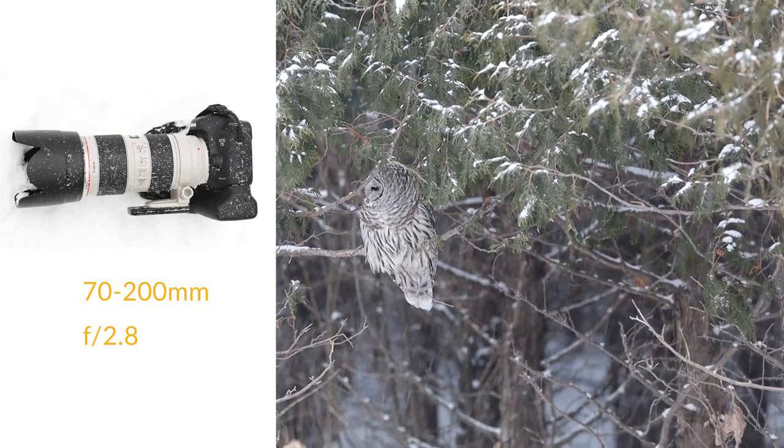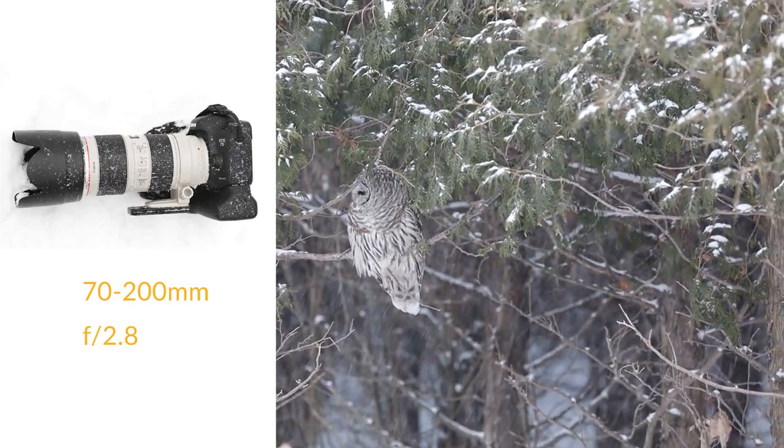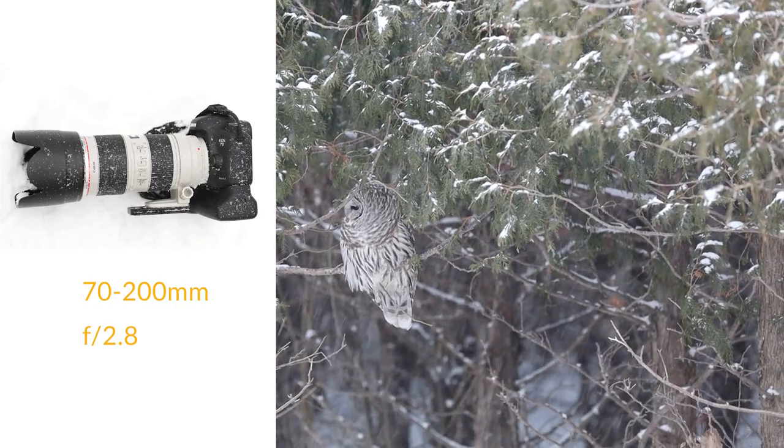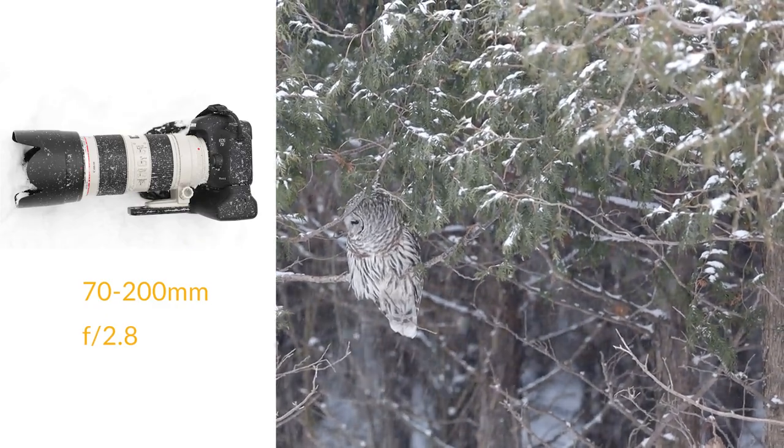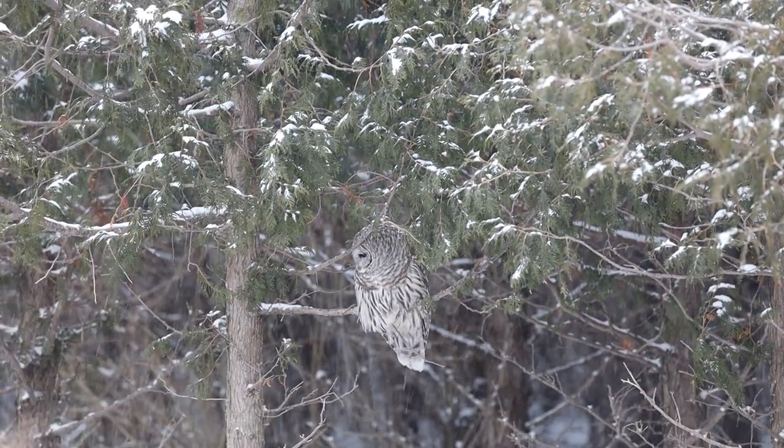I can capture birds that fly up close to me or ones that aren't too far away. With an aperture of f2.8, it is fast and allows me to shoot in less than ideal conditions. This lens is perfect for almost all photography and is really a solid lens for winter photography.